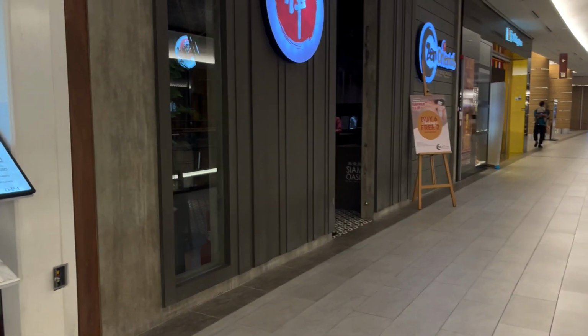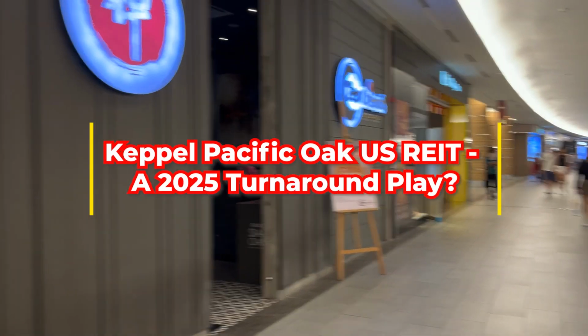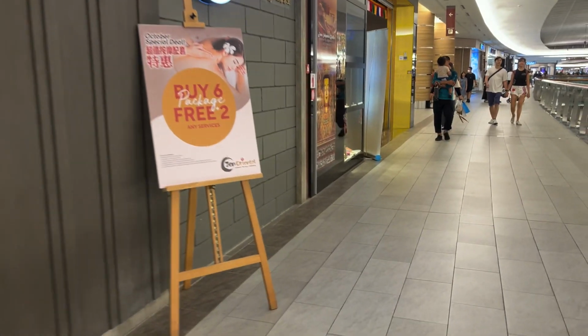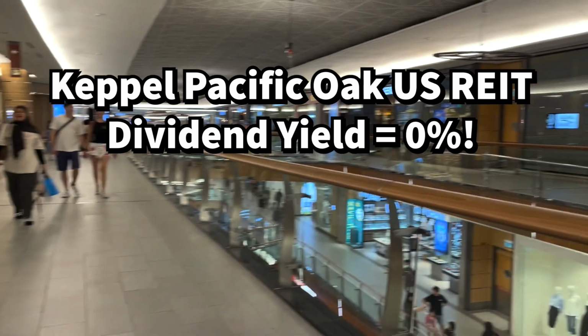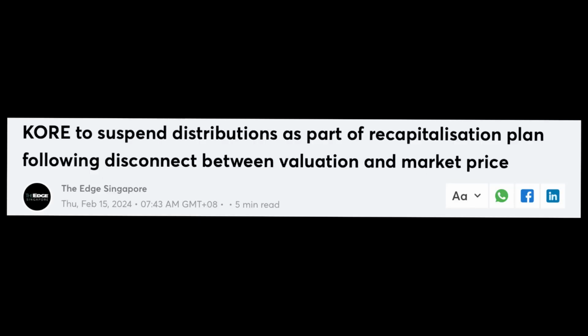I really appreciate it. Keppel Pacific Oak US REIT, a 2025 turnaround play? Keppel Pacific Oak US REIT or KORE carries both high risks and potential rewards, making it the most speculative REIT on this list. Right now, dividends are at 0. That's right, this REIT is not paying dividends because it paused payouts to conserve cash amid rising financing costs.